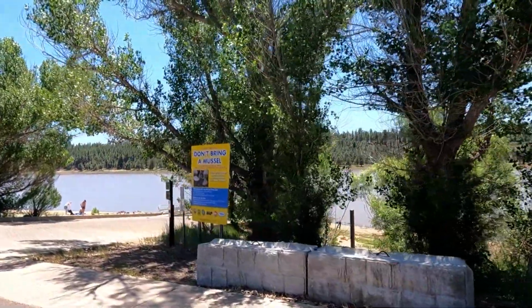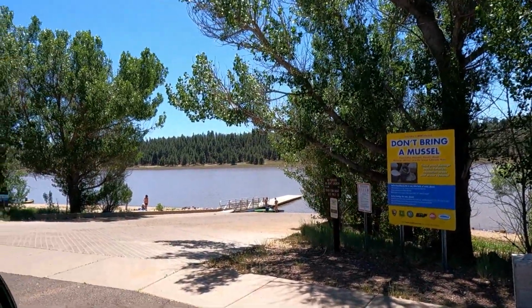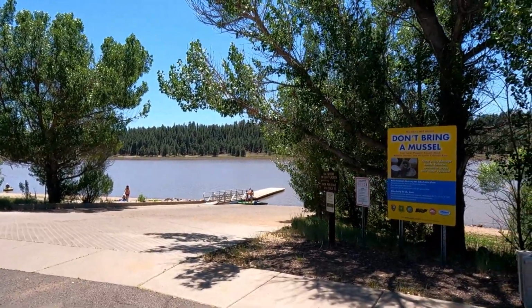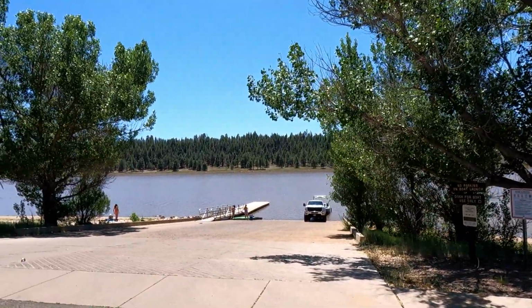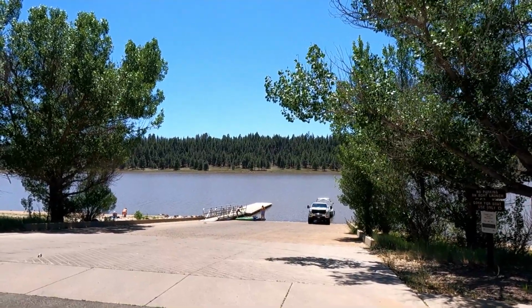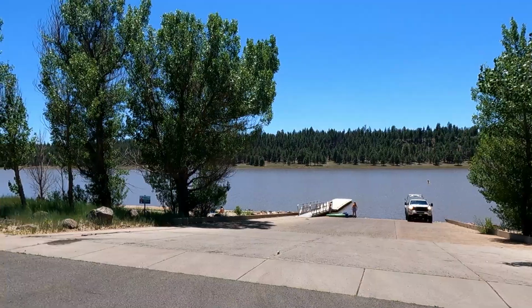This area is called the Lake Mary Boat Landing, and this was by far one of the nicest areas along the lake. It had restroom facilities, multiple places to launch a boat or kayak, and multiple places to picnic. It did have quite a few shade trees too. This would be definitely the place to come if you wanted to spend a morning, afternoon, or all day by the lake.